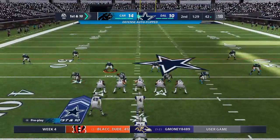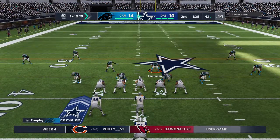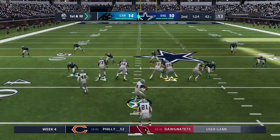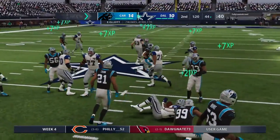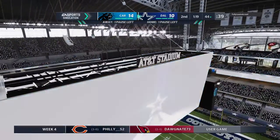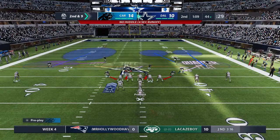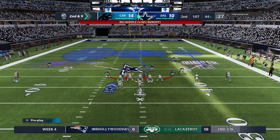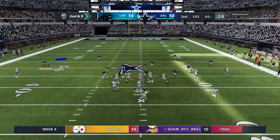1st and 10 at the 42-yard line. A first down carry by Elliott. And he'll push his way up to about the 44 here. Ezekiel Elliott, the ball. Just a yard on the pickup there, and it'll bring up a 2nd and 9. 2nd and 9 at the 44-yard line.